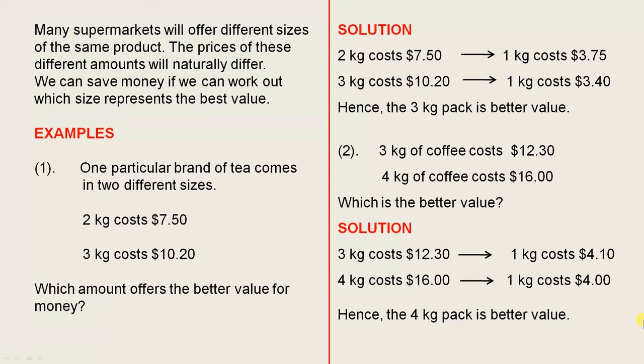So this very simple video has given us a few examples where we can work out which is the best buy or the better value when we are given a particular brand of a product and it's advertised in different amounts. We just do the necessary calculation and we can work out which is the better value, and that helps us to save money.